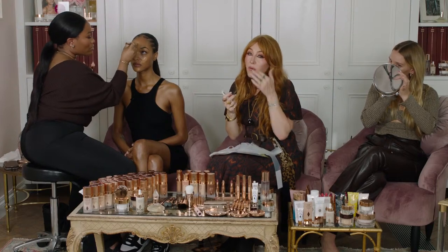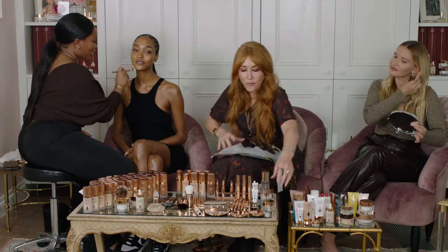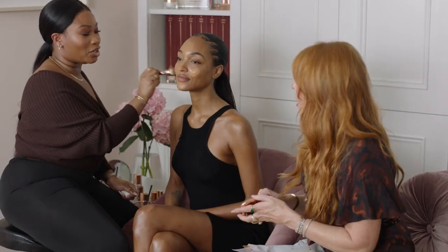It has the most incredible, oh my gosh, it's so hot in here. I am going to need some airbrush flawless powder right now. Charlotte, we need to get into airbrush already. Okay, because I'm doing Jourdan's complexion. Let's go. And I need you guys at home to see what this foundation looks like.